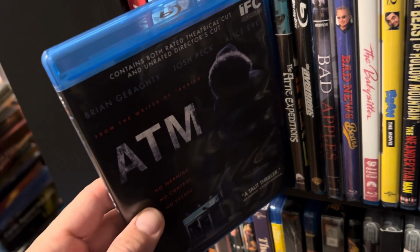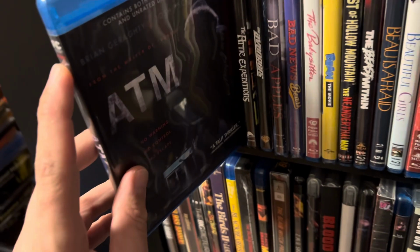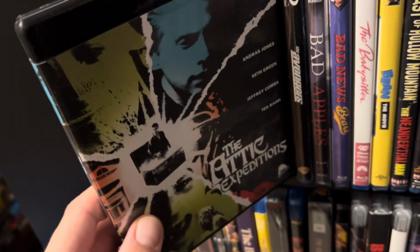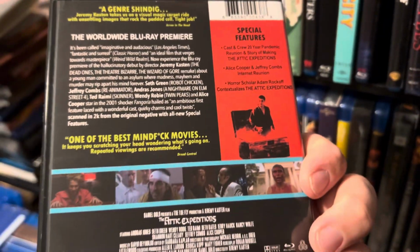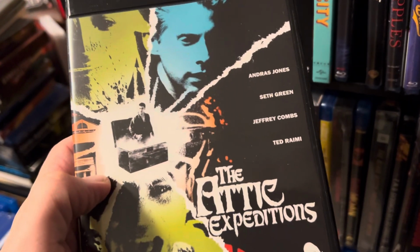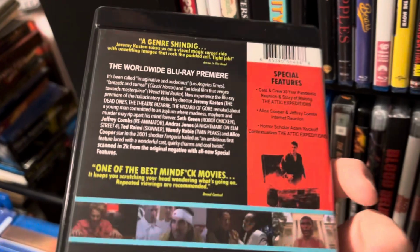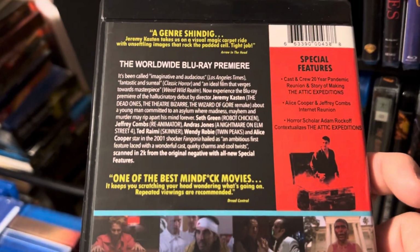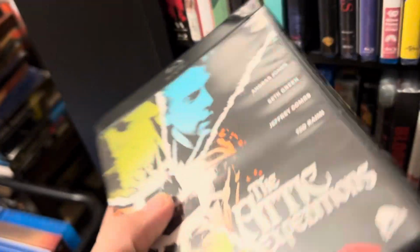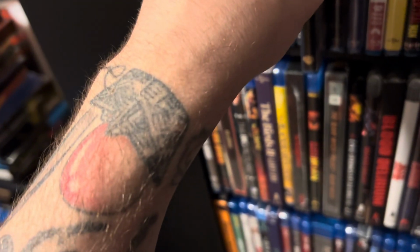ATM was cool. The first time I watched ATM, I did not like it. I thought it was stupid, but it still kind of is stupid, but it's okay. It's grown on me. The Attic Expeditions, I had fun with this one too. But when they released it, it was like Seth Green and Jeffrey Combs were the leads in here. They're not. Their lead is actually Andras Jones. He was in Nightmare on Elm Street 4.